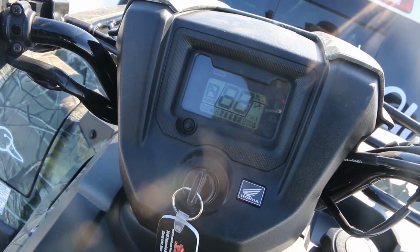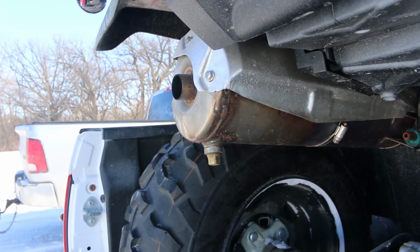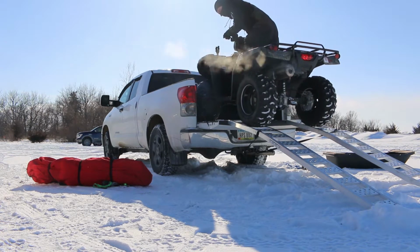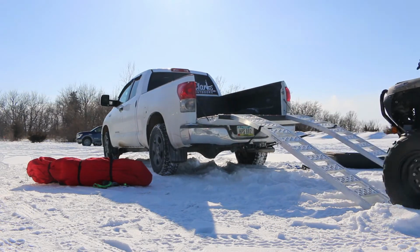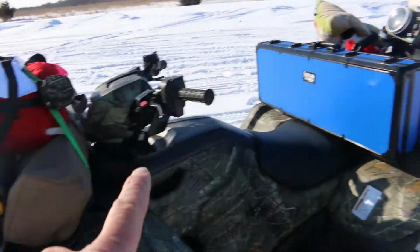Beautiful Lake Brush. Here we are. All right, I'm not gonna waste any time because I want to get set up, because I do not want to miss the walleye bite. So let's get this thing unloaded. All right, so I got everything loaded up. I'm just gonna start going now, but I'll show you guys. Load it up. Let's get out there.